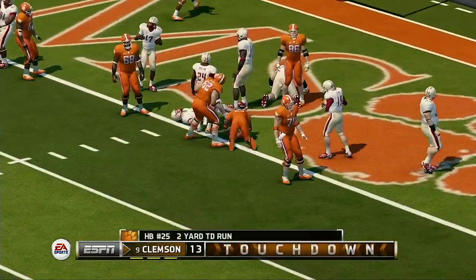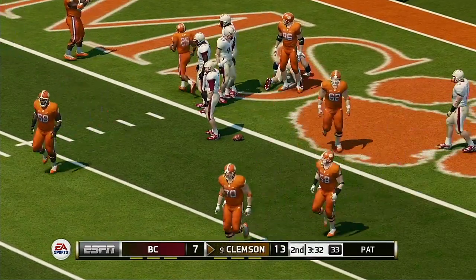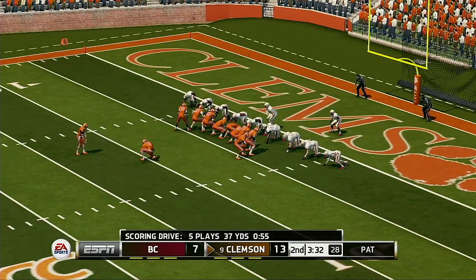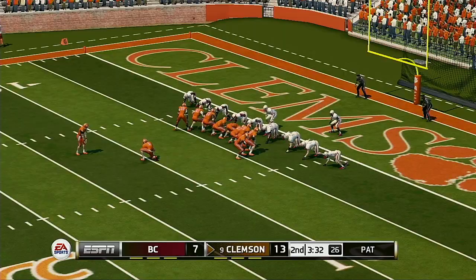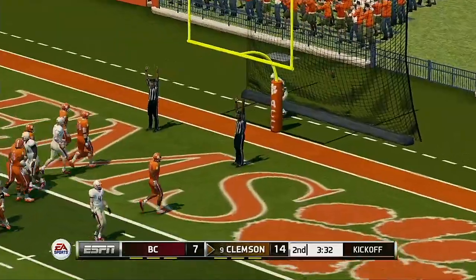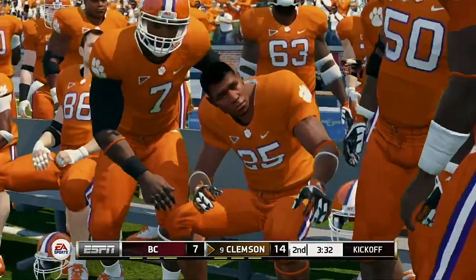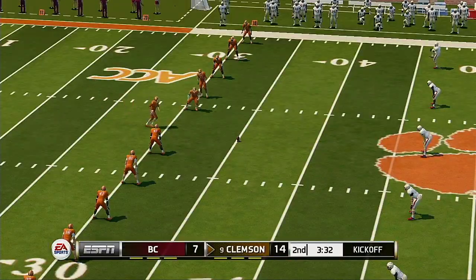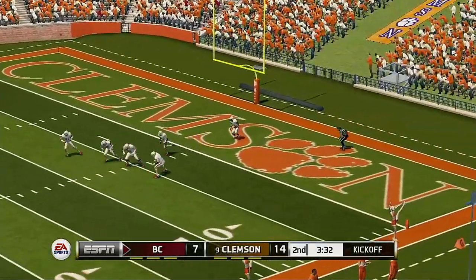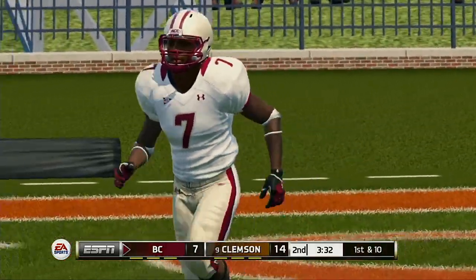Touchdown, Tigers! Splits the uprights with the extra point. Clemson is lining up to kick this one off. Excellent kick. And it goes into the end zone, down for a touchback.